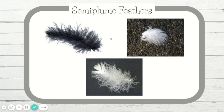First, I'm going to invite you to just look at the feathers, making close observations about what you see. Think about how would you describe these feathers to someone that had never seen one before. Tell me, what are some adjectives or describing words that you would use to describe the semi-plume feathers? Good. I can add on the words soft, light, fluffy, and wispy.